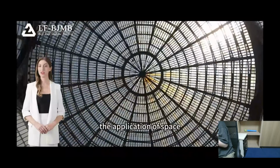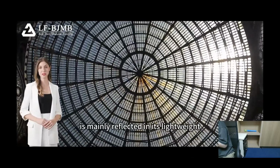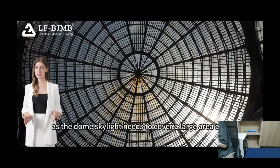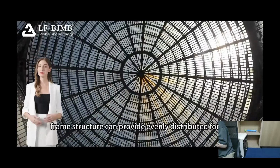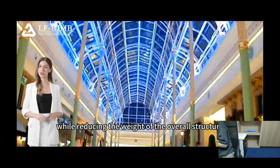The application of space frame structure in glass dome skylight is mainly reflected in its lightweight, efficient load-bearing capacity and aesthetic visual effect. As the dome skylight needs to cover a large area and bear a large load, the space frame structure can provide evenly distributed force transmission while reducing the weight of the overall structure.